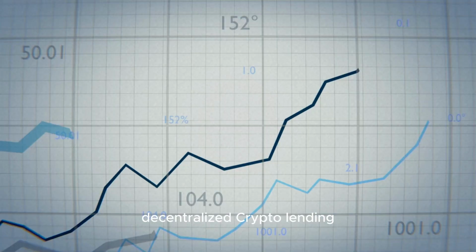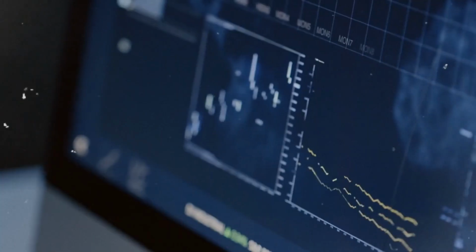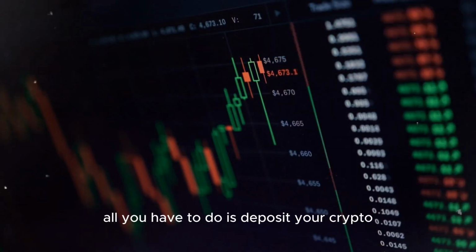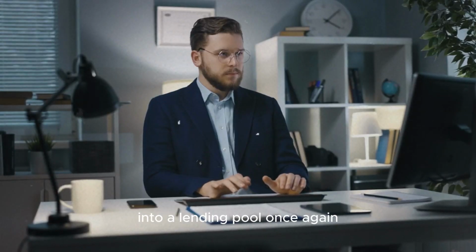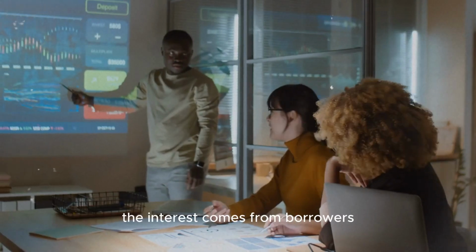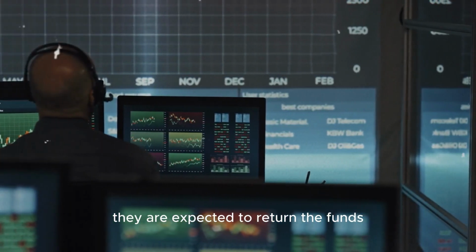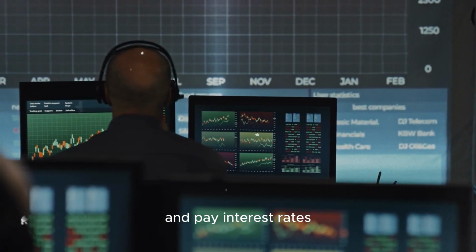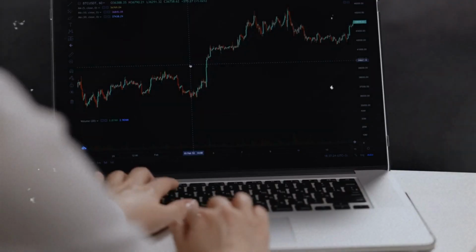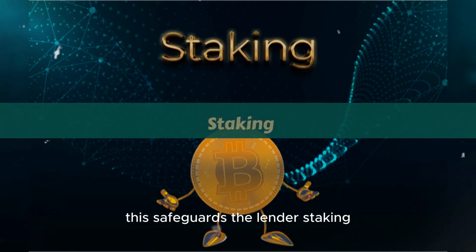Decentralized crypto lending. Crypto lending is one of the most popular ways of earning passive income in the entire industry. Similar to liquidity mining, with this method, all you have to do is deposit your crypto into a lending pool. Once again, users must conduct thorough research when it comes to selecting the best crypto lending service. The interest comes from borrowers who borrow the coins that you deposited. They are expected to return the funds in the agreed amount of time and pay interest rates. The entire process is facilitated by the use of smart contracts. Lenders must also provide some sort of collateral. This safeguards the lender.